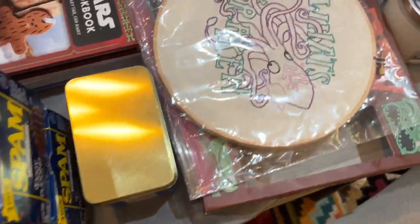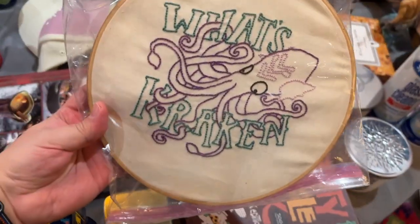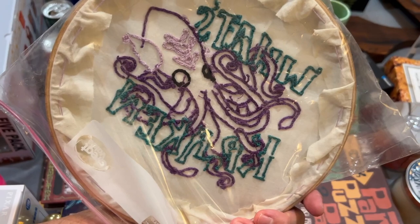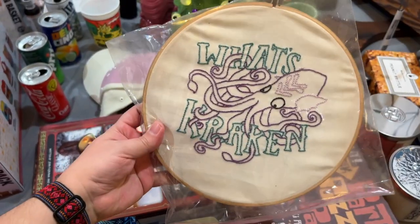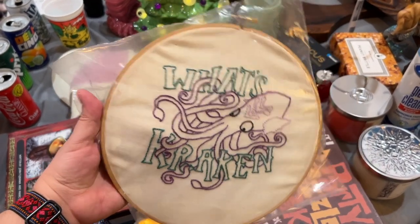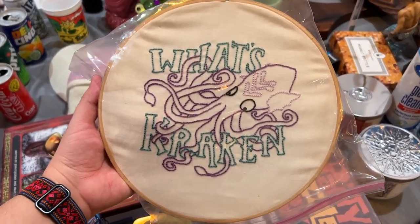Now, this is something from my mom. She found it at a thrift store. It's this little embroidered hoop. Is that what you call it? An embroidery hoop? Anyways, we're gonna hang that up somewhere. I think it's so cool. And my grandmother used to do that, so that's what makes me like it even more.